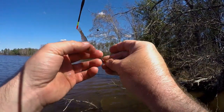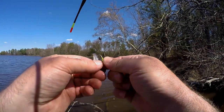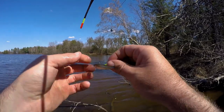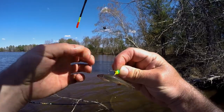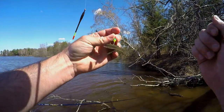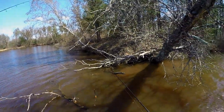All right, well, I've switched over to a little weedless jig, just because they're holding tight enough, and it's a pain getting stuck on this stuff with a regular hook. So that under a little slip bobber is the deal right now.